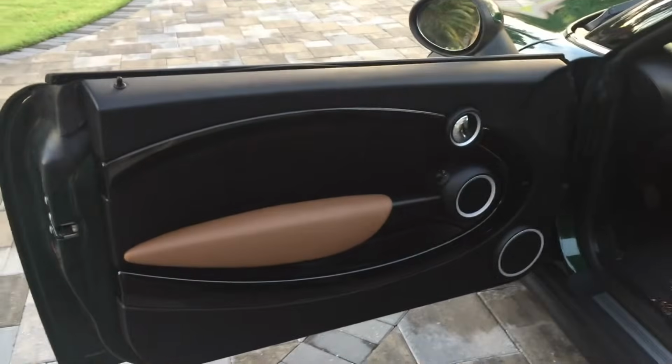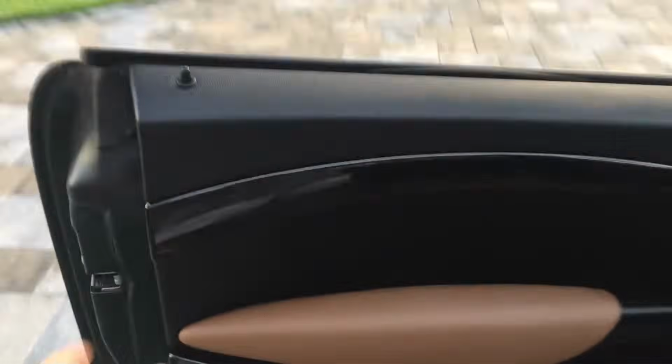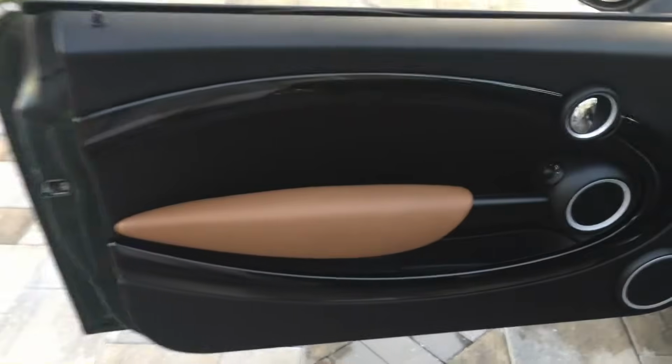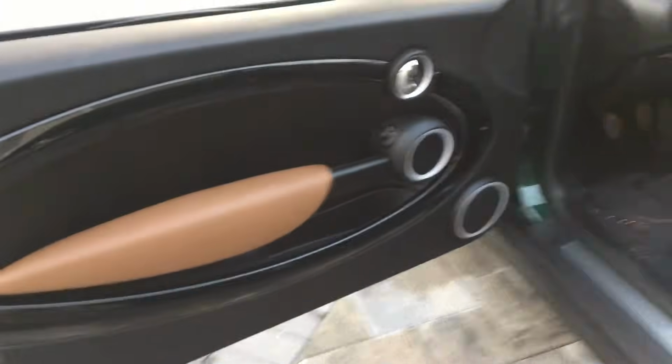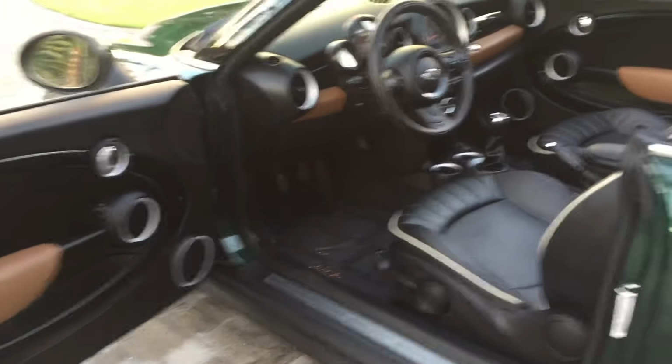Over here in the door panel, you see a nice black painted trim, not too garish. Some of the earlier Minis were. Nice natural leather looking armrest there, contrasts beautifully with the rest of the interior.